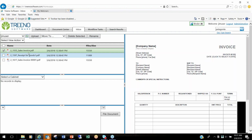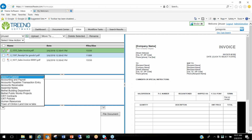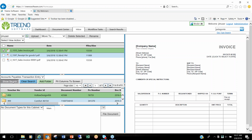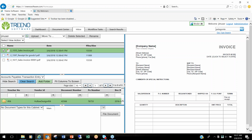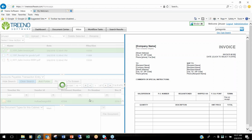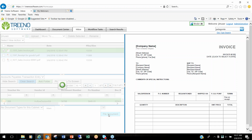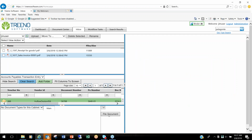And the way that works, let's just say this is a supporting document for Financial Voucher 510. I need to select my cabinet, and again, because I have permission to lots of cabinets, I have a drop-down. If I were in the Human Resource Department, based on permission, if I logged in, the only cabinet I would see would be the HR cabinet. I wouldn't even know that these other cabinets existed, and therefore I wouldn't even have a drop-down. So I'm just saying this is an AP. Trino finds the cabinet. Now I need to find the folder. I'm going to say this is going to voucher 888. And at this point, Trino is going to find that folder. And here it is, right here, 888. And now I can just file the document away. And I can do multiple documents at the same time.